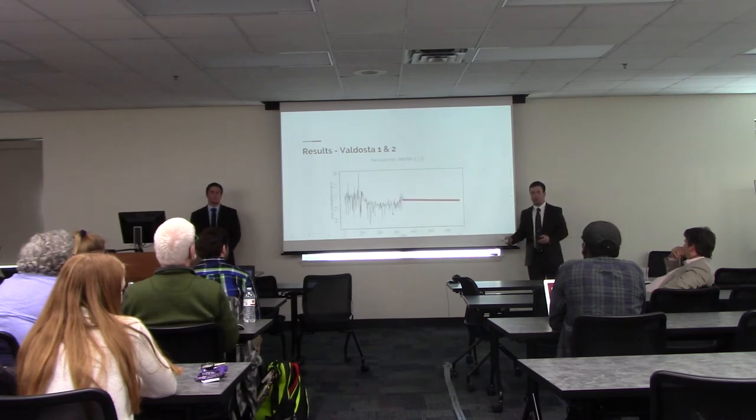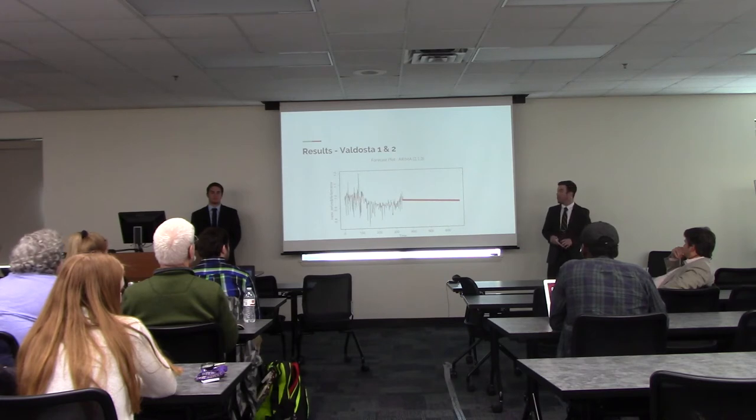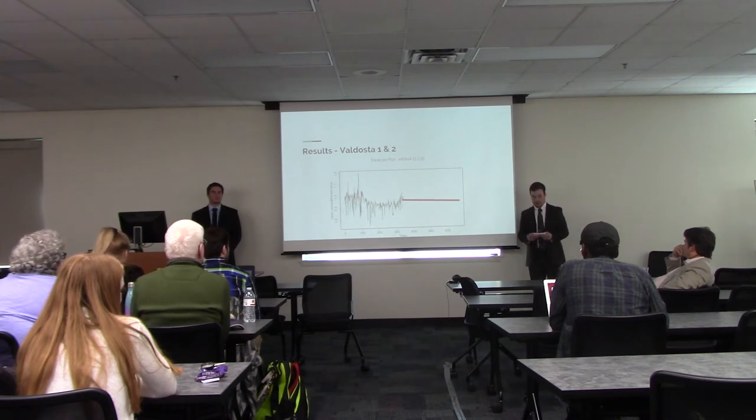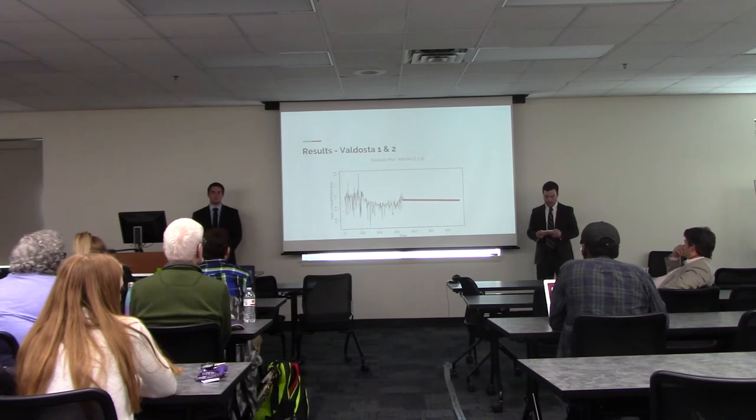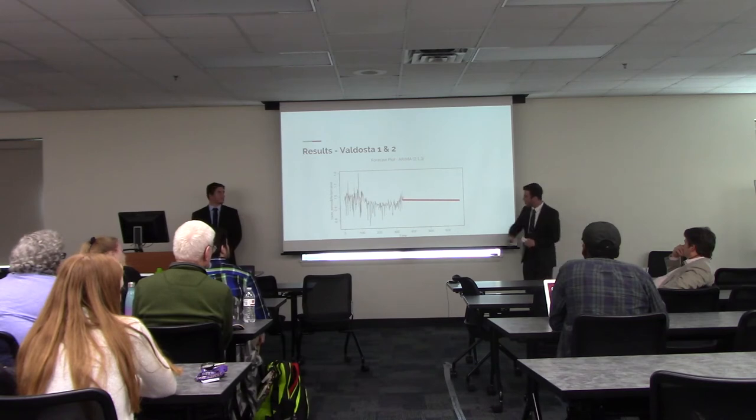This is the forecast plot that we generated using an ARIMA 213: two to account for the autocorrelation, one to account for differencing, and the three to account for noise within the system. As you can see with the red performance line plotted here, there's a slight negative trend. And within the dark and light shaded regions, there are possible fluctuations within the data set. It's kind of hard to see.